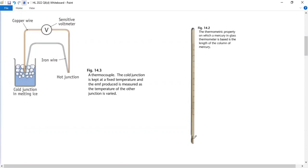So there's just a thin glass tube, and inside it there's a certain level of liquid, and depending how hot it is, the liquid goes up. That's meant to be an arrow. Sorry. So we have an idea about that. And what that means, the thermometric property, is how high that liquid rises or how long it gets. So as the temperature goes up down here in the bulb of the thermometer, the liquid expands.